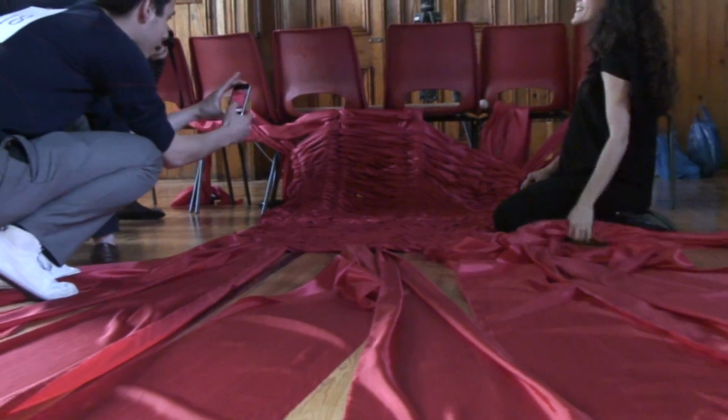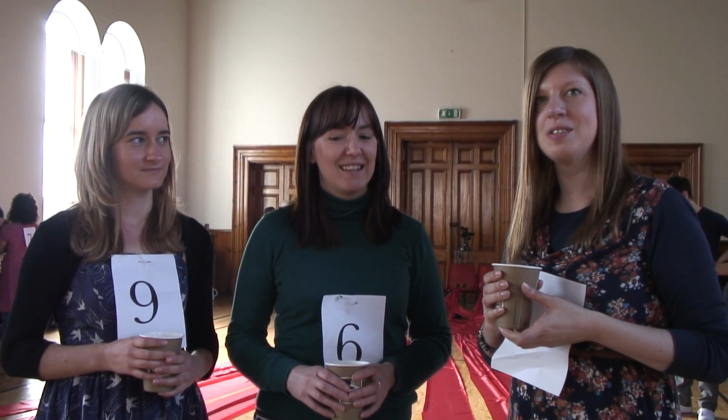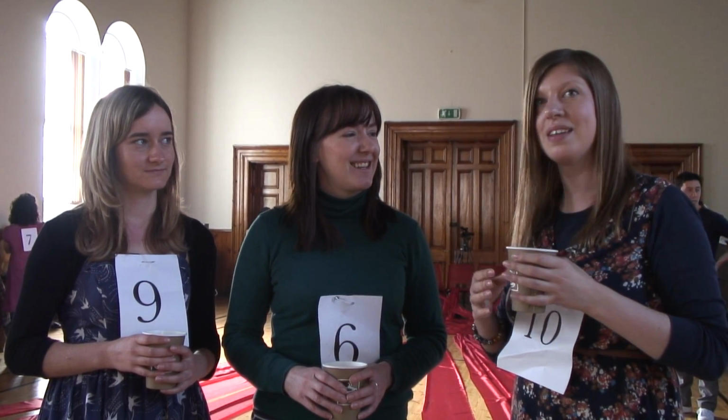I learnt lace at school when I was about 7 or 8, and haven't made lace for a good 12 years probably. And I sort of started again, and I've realised that I can still remember how to do it, and this is brilliant. Special atmosphere, very friendly and nice.